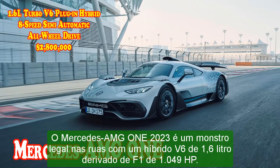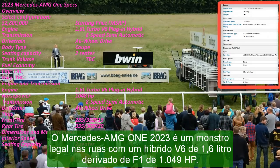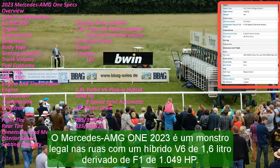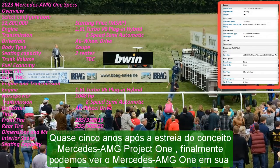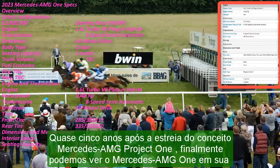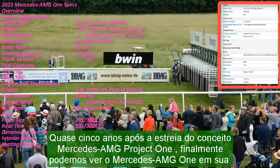2023 Mercedes-AMG 1 is a street-legal monster with a 1049 HP F1-derived 1.6-liter V6 hybrid. Almost 5 years after the debut of the Mercedes-AMG Project 1 concept, we finally get to see the Mercedes-AMG 1 in its final production form.